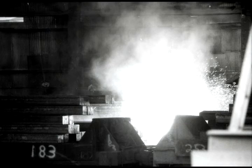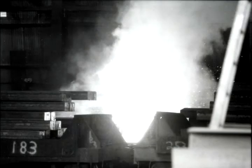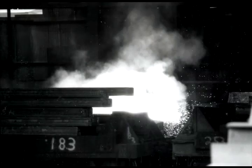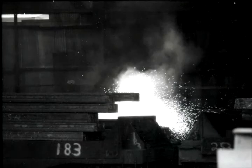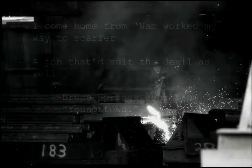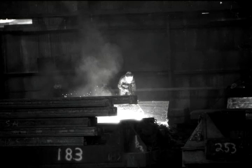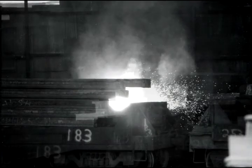When steel is made, there's impurities on it, and they have to be burned off. And the scarfer's job is to burn off the impurities. It's a nasty, awful job. I never asked Bruce this. I will next time I see him. In his song Youngstown, Bruce writes, "I came home from Nam, worked my way to scarfer, a job that would suit the devil as well." And I wonder if it was the picture of this very scarfer who inspired Bruce to write this line. I'll ask him next time I see him.